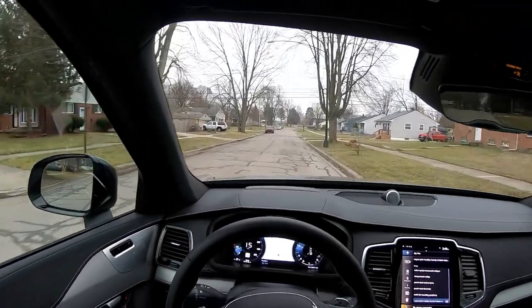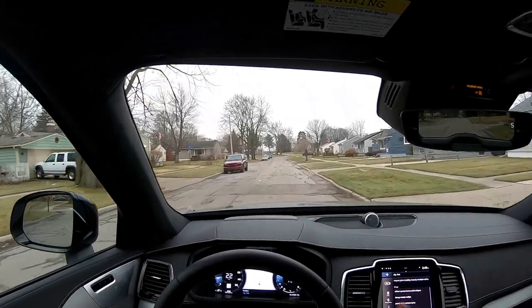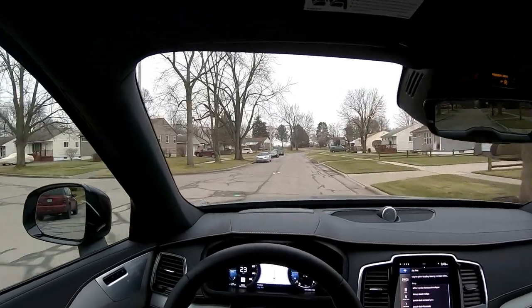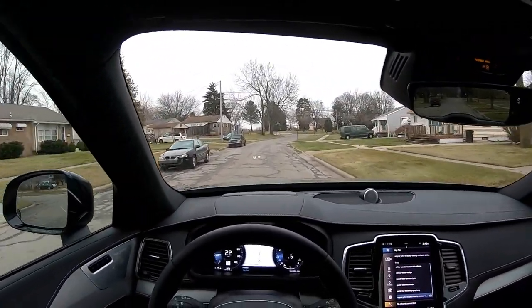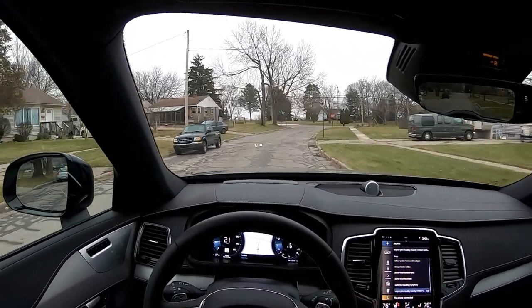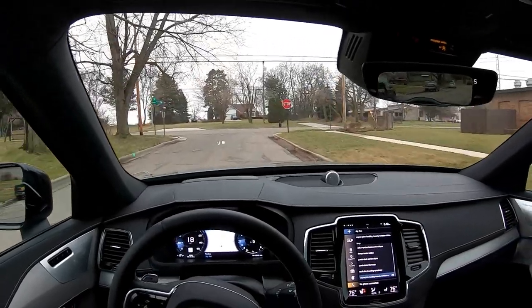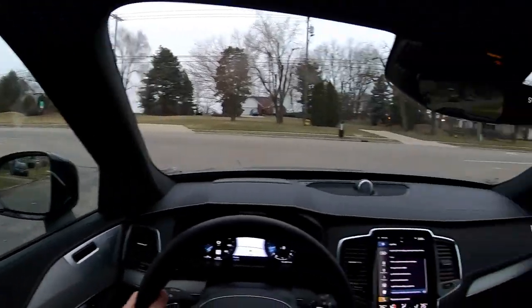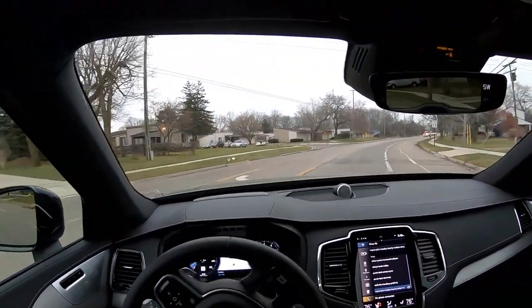The upgrade costs $3,200, but it's producing some of the best and most well-rounded sound that I've heard in a vehicle in a long time. I even went into the sound settings to fiddle with maybe the treble or the bass, which I typically do in most vehicles, but I decided that it sounds best with everything left completely at zero, exactly how the sound engineers wanted it to be.